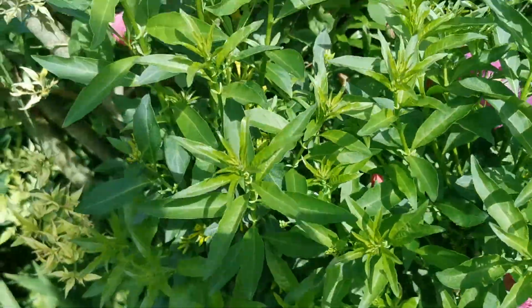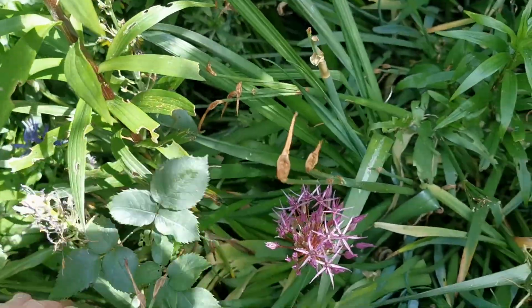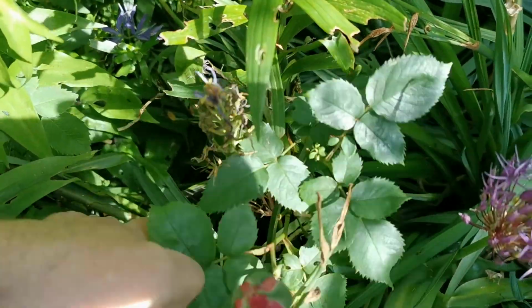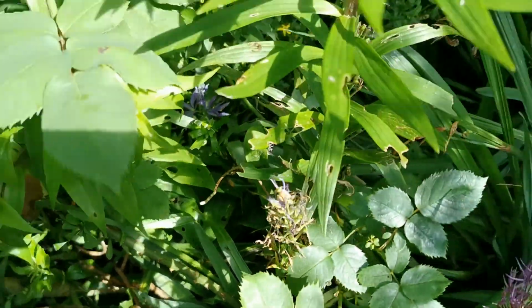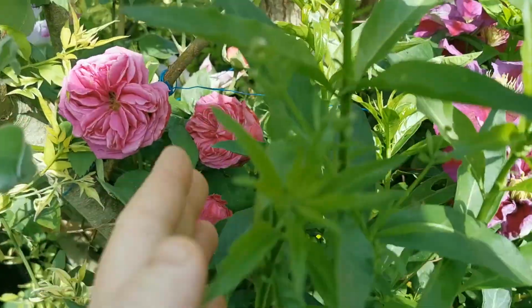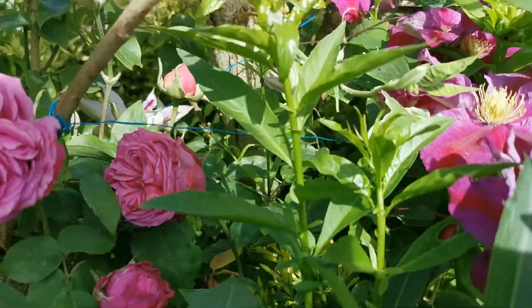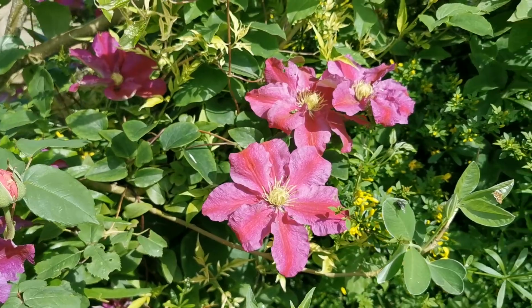Here I have a very fragrant rose. I'm not too sure where the label is. Unfortunately I can't find it. I will make a video in the next few days, and I will give you the breed of this rose, but the fragrance is very nice, very spicy and sweet, really incredible.